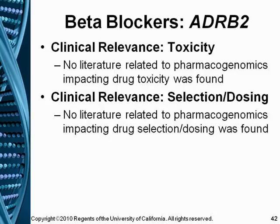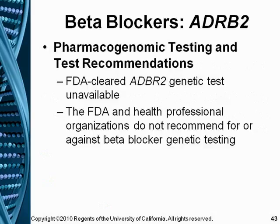Okay, toxicity. Like the beta-1 receptor polymorphisms, beta-2 receptor polymorphisms have not been studied for toxicity of beta blocker therapy. In addition, these polymorphisms have not been studied for drug selection and dosing. Currently, there is no beta-2 receptor genetic polymorphism test cleared by the FDA, and the FDA and health professional organizations do not recommend for or against beta-2 receptor genetic testing because of the insufficient level of evidence.